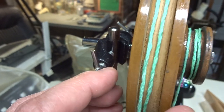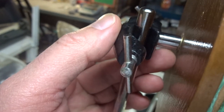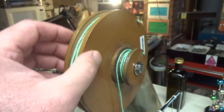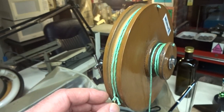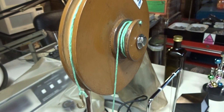On a rod that supports the axle, wheel and axle right here, that's attached through the wheel and axle, which is free to move, are two pulleys on this wheel and axle with strings attached to them. One on the larger pulley and one on the smaller pulley.